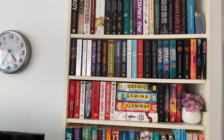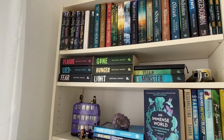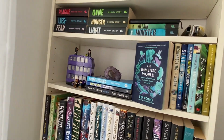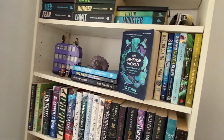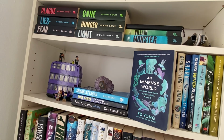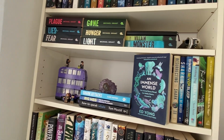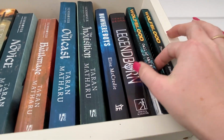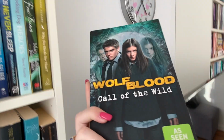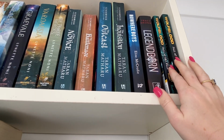So now I'm actually going to move over to the second bookshelf, which is all the way over here. This one houses my fantasy, my literary fiction, some random Australian fiction, young adult, and a bunch of other random ones. So we're going to start up here. Over here we've got two kind of movie books. This is Wolfblood. I've got those two books. They're based on a TV show. I really like them, so I've got them there.